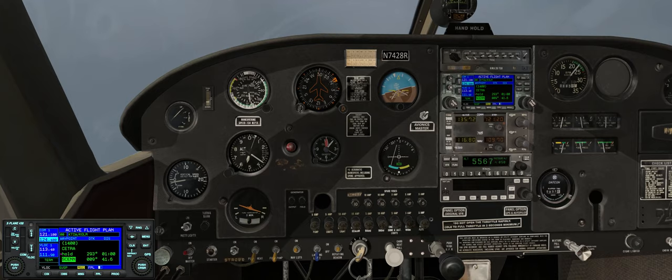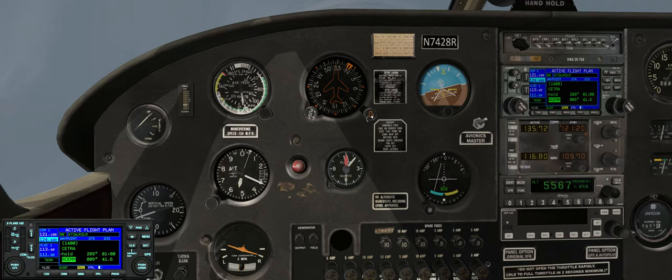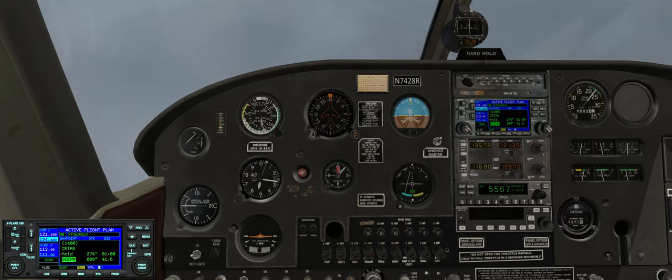FedEx 1014, heavy, NorCal approach. Yeah, how do you read? I got heading 20 from FedEx 1014, heavy. FedEx 1014, heavy, that's correct. Still have a problem with my audio. Roger. American 1982, contact tower.